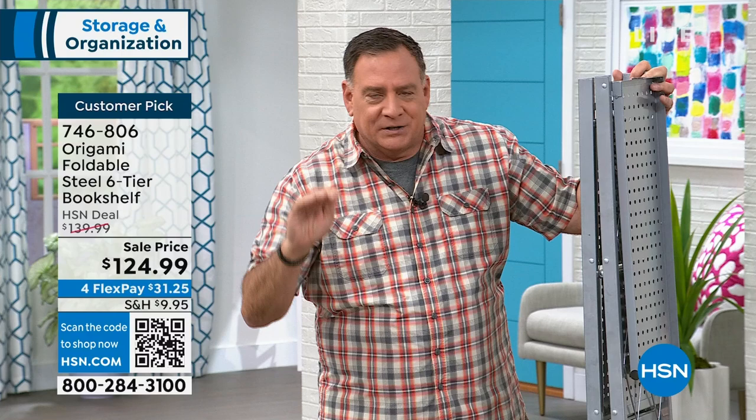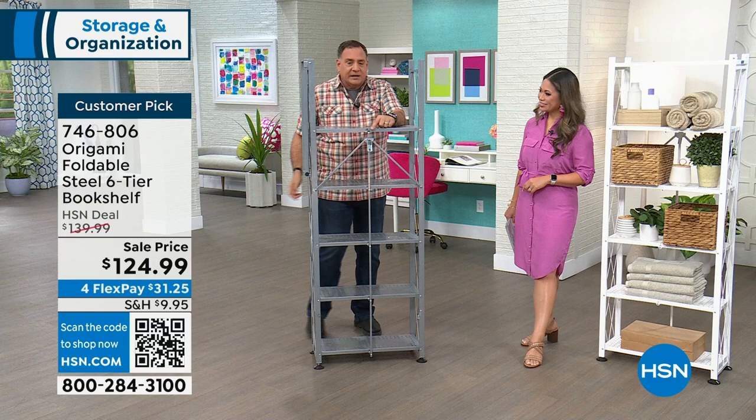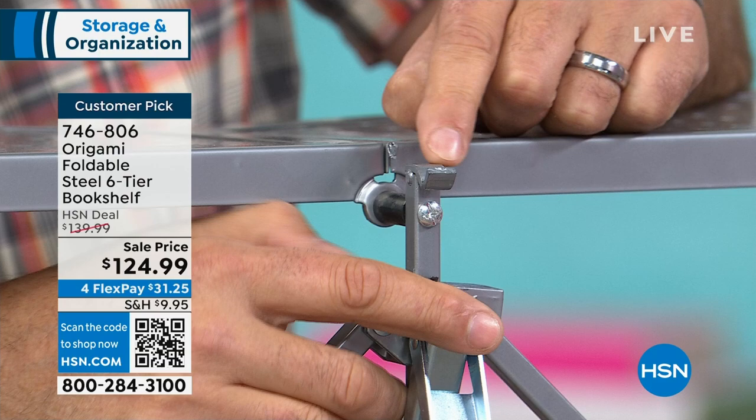You grab the sides like this, pull it open just like this, and the whole thing just drops open. Now, I'm going to spin it around so you can see the back. You'll see this later with our large heavy-duty rack, but this is the origami toggle, and this is actually patented. If I thread that through like this and push down, you saw the way the whole shelf just sat down.